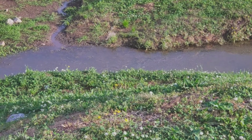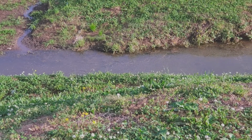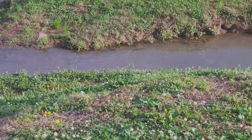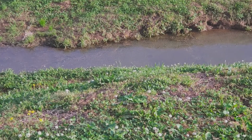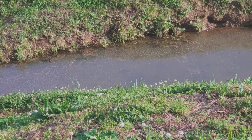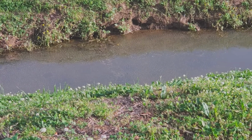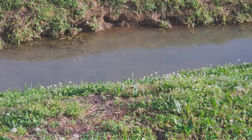Those wriggle marks in the stream, detritus on top of the water. They sure look slithery, don't they? So is that movement of a snake or a turtle?